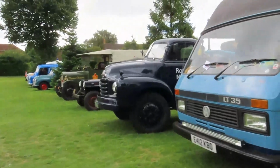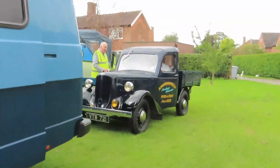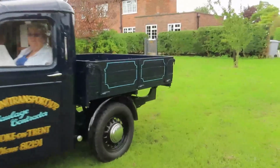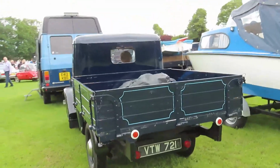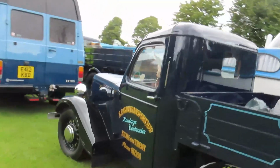A few nice commercials over here at the back. There's a very lovely little pickup. This is a Jowett Bradford van over here. What a pretty little pickup. This is similar to the likes of the E83W, but the Jowett variants are a lot rarer. And a very interesting example there. I really like that. What a sweet little pickup that is.